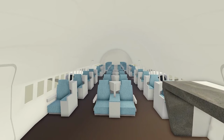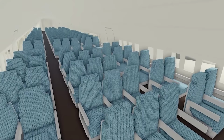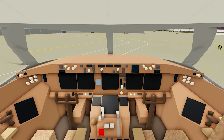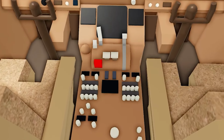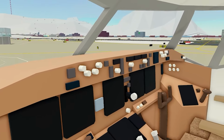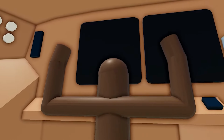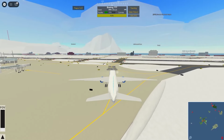Now let's check out the old interior. Here's the business class cabin and the economy class. The cabin is the standard PTFS cabin and there are no special features whatsoever. Now let's go to the cockpit. It's not amazing, let's just say that. The buttons are way too big and they kind of pop out. The screens lack frames and are empty, like flying a PMDG 777 without the gauges installed. And finally, the yoke is an abomination. So overall, the old model is a 5. Personally, I value the cockpit a bit more.